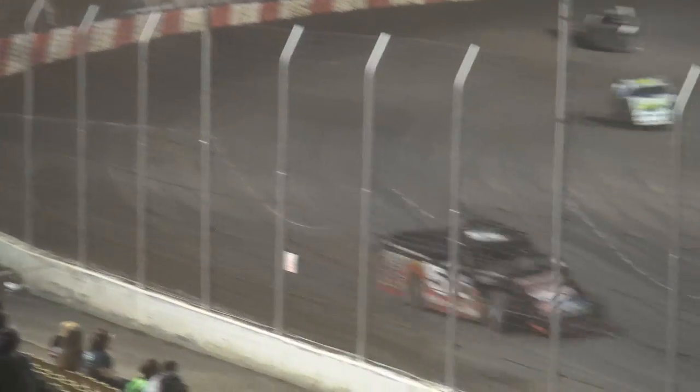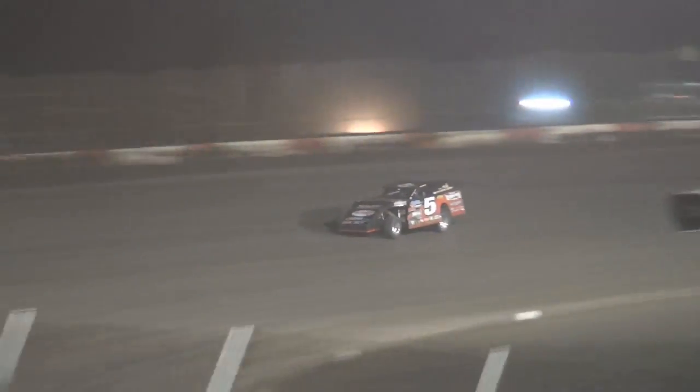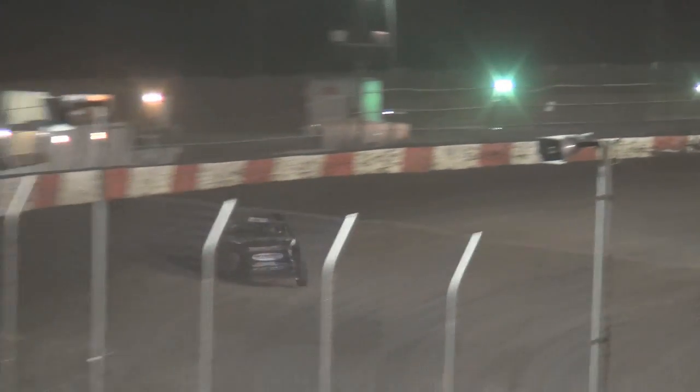Peeler clips the wall as they go through turn 3. Shute puts Ada Thompson a lap down. Shute working his way through the field. 14 laps down. Fuqua currently sits in that second spot. Fuqua ran second here last week to Gary Davis by a bumper. Tonight he's trying to catch the 5 of Todd Shute. Shute off and running. Shute drops in to get some laps for next week's USMTS race. Right now looking strong.